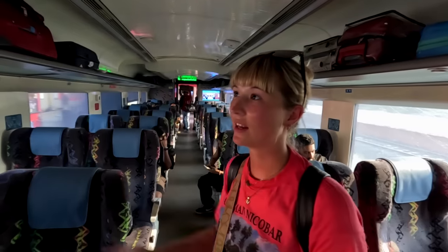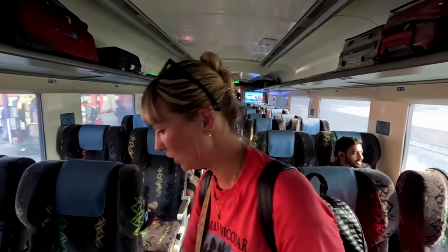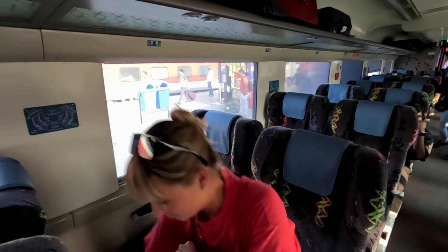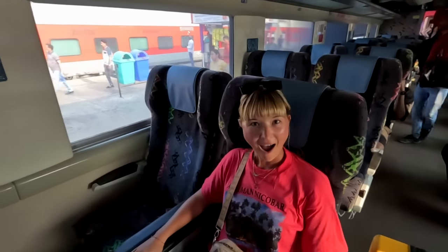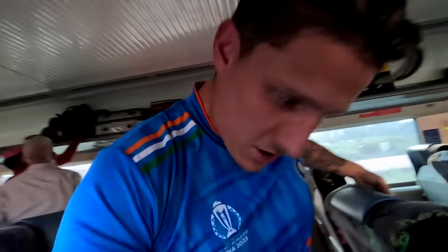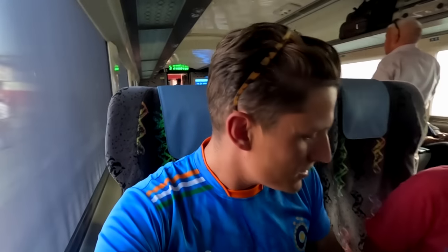But again, you have all your storage up here, the seats, the room here. Look at this. Hang on. Got bag one, bag two, an ankle Lego. It's perfect. Even a giant suitcase like that, it fits right up the top. I think we have a spinny chair. No, we don't. I'm not sure. We've had a spinny chair before that goes 180. Do we go 180? Oh, there you go.